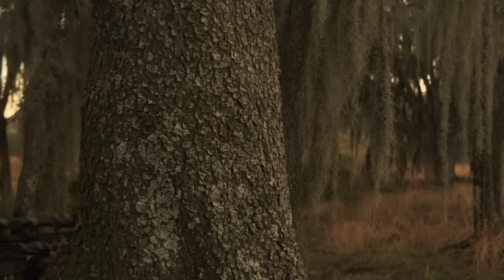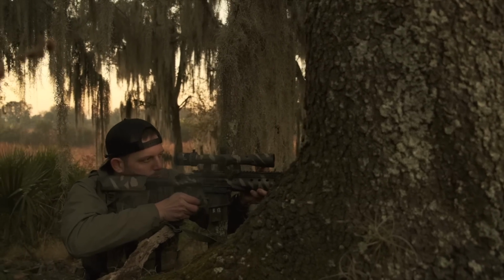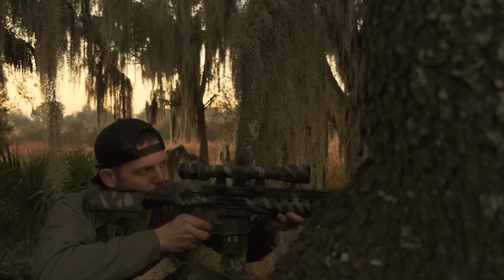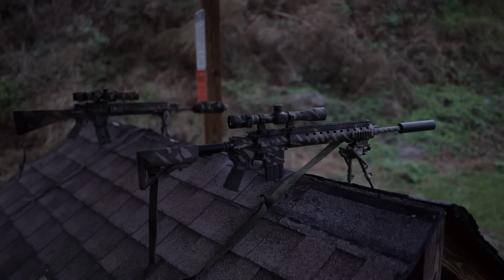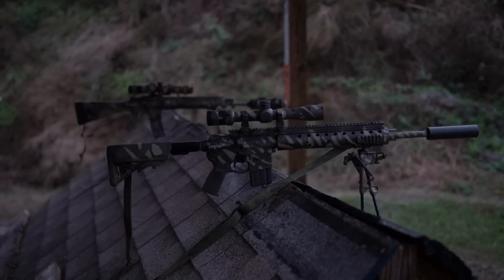We've done this, we'll walk ourselves out: 200, 300, 400, 500 yards. We've done shots at 500 yards where we shoot as many rounds as we can, and before the report of the first round hits, we're already shooting the second round. You like to do it with the pistol sometimes.